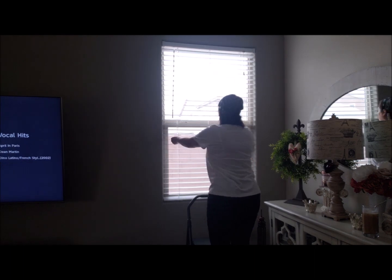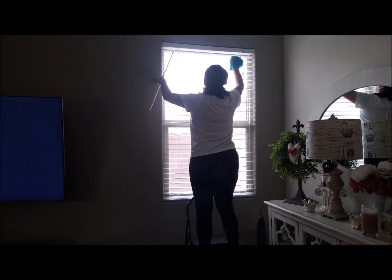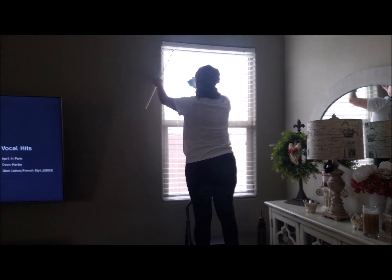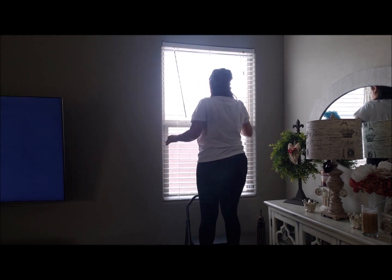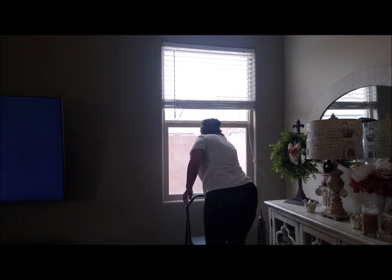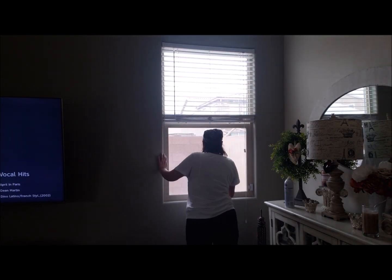But anyway, this little trick I actually saw Design on a Dime do with this little glove from Dollar Tree to clean the blinds. And so I decided that I would give it a try and see how it works, and it works great, you guys. Once I'm done dusting, then I go ahead and I clean the glass on the windows.